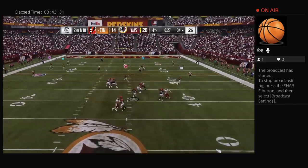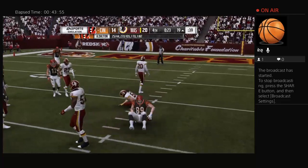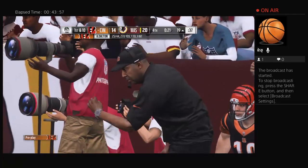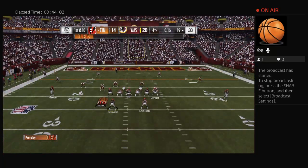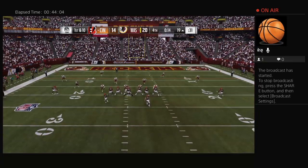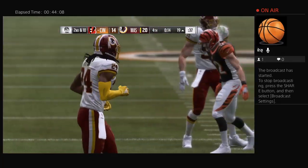Back to throw. And he's got his big tight end over the middle, complete. And inside the 20 before he's brought down. The Bengals passing game finding a rhythm. They've got another first. And now down to 14 as he spikes it to stop the clock.